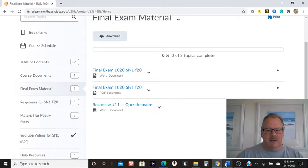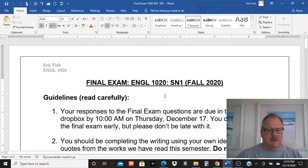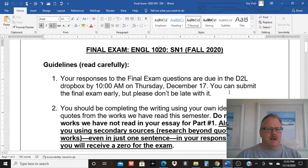For the final exam, make sure you read through the directions carefully. There's 3 parts to the final exam. There's an essay question, there's some apostrophe exercises, and there's a works cited exercise. Apostrophes and the works cited entries seem to be where students are getting hung up a little bit. I want to make sure you've mastered those skills before you move on.